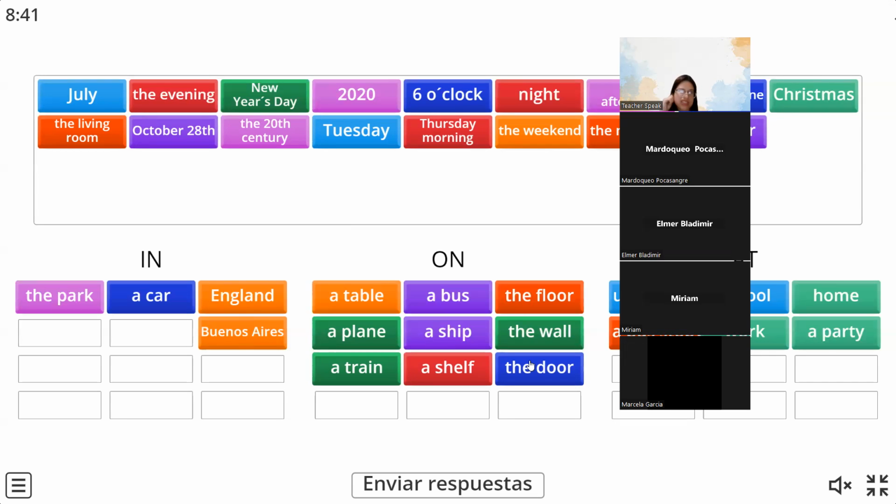Sería el 25, 24, 25. Específicamente acá lo celebramos el 24, ¿verdad? Para amanecer 25. Entonces ese es el día. On Christmas. On Christmas. Ujú, porque es el día. On Christmas Day. Exacto. Y así lo vamos a ir clasificando, chicos. Pero ahora vemos las de places, lugares. In, on, and at para places.